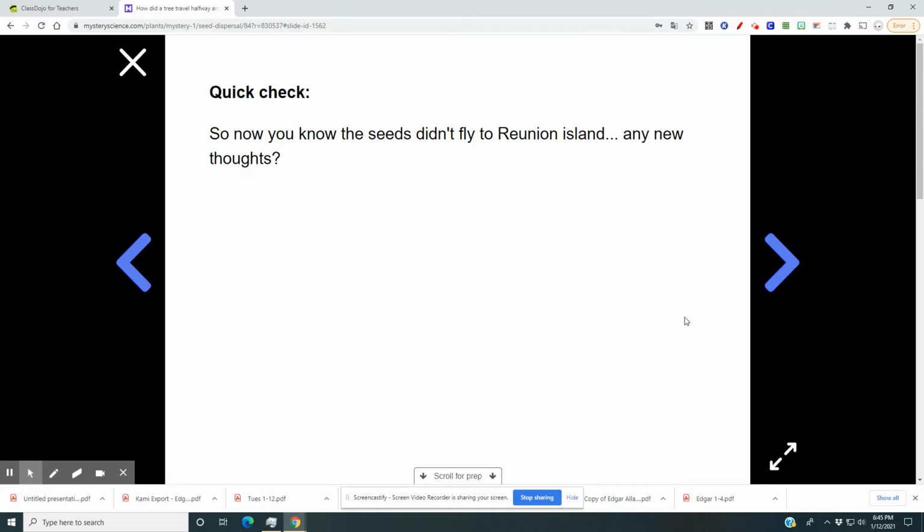So now you know the seeds didn't fly to Reunion Island. Any new thoughts? If you have some new thoughts, go ahead and put them to the right.